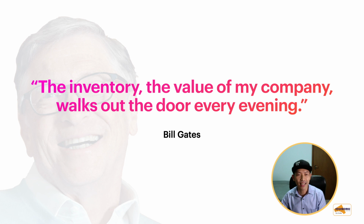Bill Gates once said, "The value of my company walks out the door every evening." That shows how important it is for us to be able to manage our inventory properly. All right, every inventory is our company's asset.